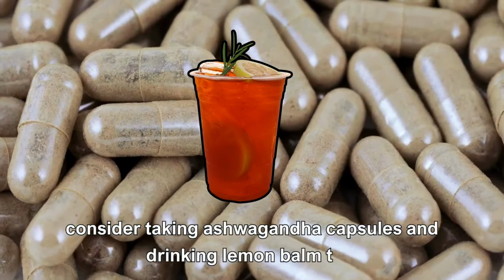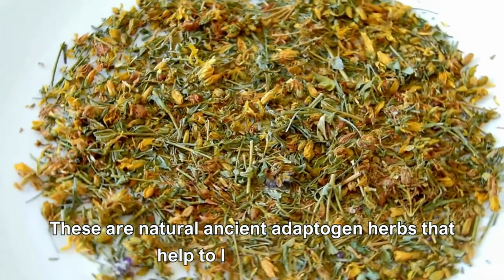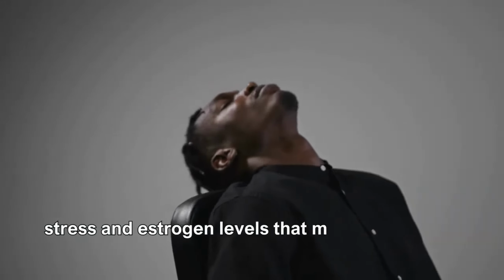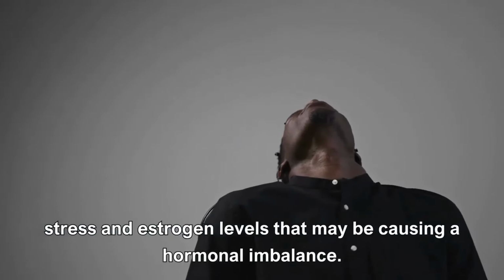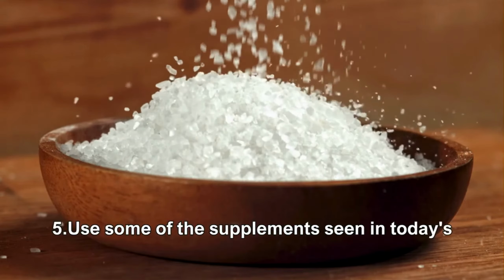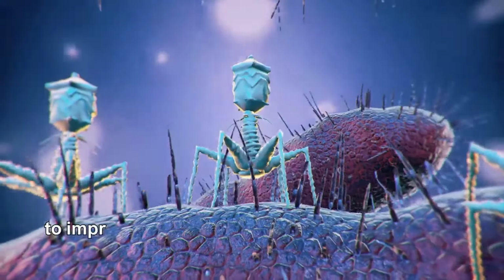4. If you suffer from a lot of mental stress and you feel tense, consider taking ashwagandha capsules and drinking lemon balm tea. These are natural ancient adaptogen herbs that help to lower cortisol, stress, and estrogen levels that may be causing a hormonal imbalance.